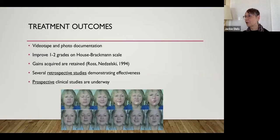I would say obviously nobody gets to a grade 1. Somebody who comes in at a grade 4 or a 5 will get to a grade 3. We sometimes get people up to a grade 2. But we're in that category where you can talk about a high 3 and a low 3. It just depends how well they do with the synkinetic reduction.